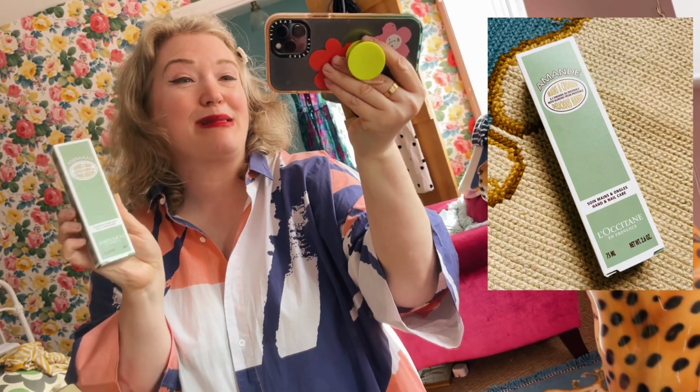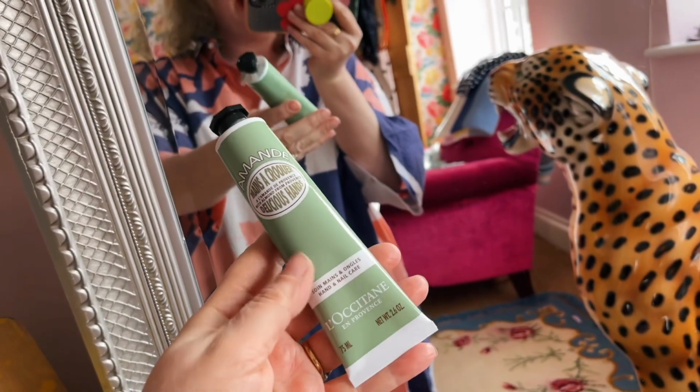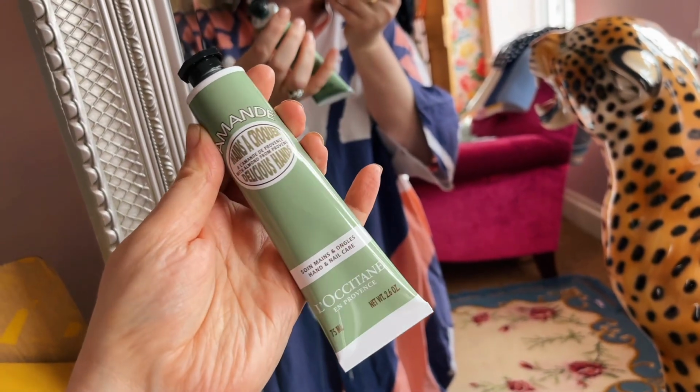So next up, I got the almond hand cream. There are loads of different hand creams from L'Occitane, but I really do have such a soft spot for the almond. The shea butter is also gorgeous. So this is the almond hand cream. It's absolutely stunning. Again, it smells really creamy, nutty, lovely. And it's so rich and velvety on your hands.